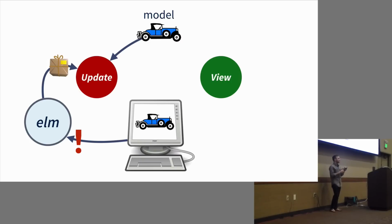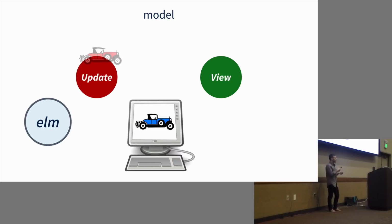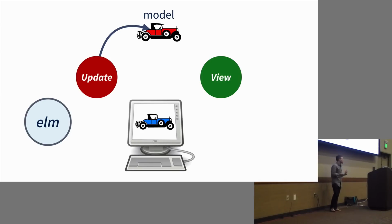And it's going to use your update function to supply it with the message that says we're changing the color, and it'll provide the current state, the blue car. Your update function is then going to use that to know to return a red car now as the new state and give that back to Elm. And then Elm can use that to then use the view layer to display this red car. So see, everything's unidirectional going in one pathway.